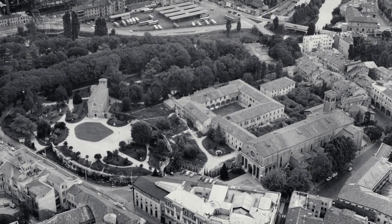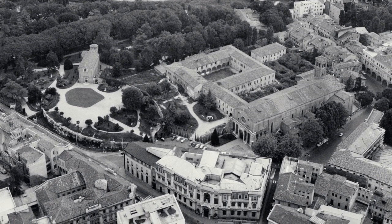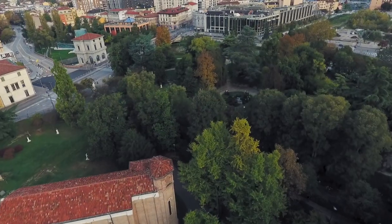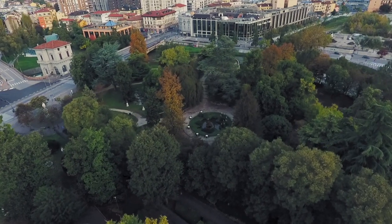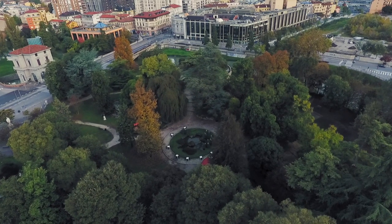After the war, studies of the chapel resumed. One goal was a better understanding of the dynamics in the relationship between the building itself and its hydrogeological environment. The site, in fact, is made up of alluvial deposits left by the rivers Brenta and Bacchiglione.